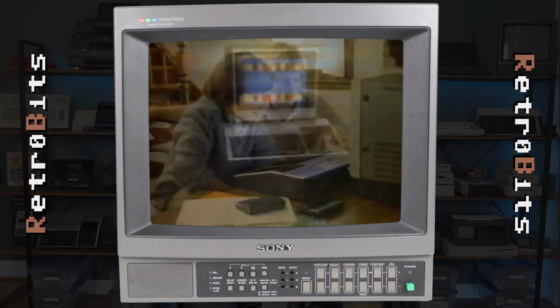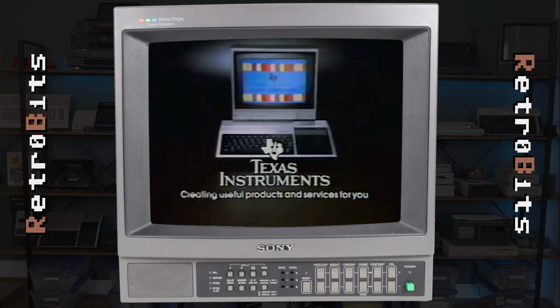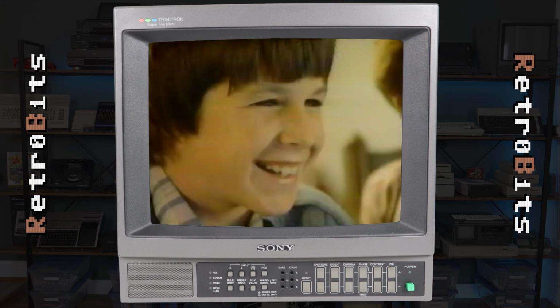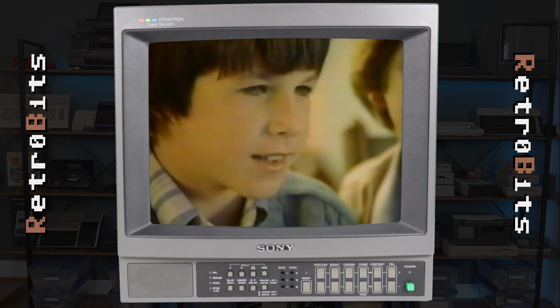Make learning fun. The home computer from Texas Instruments. It can give your child a head start in school that could last a lifetime.